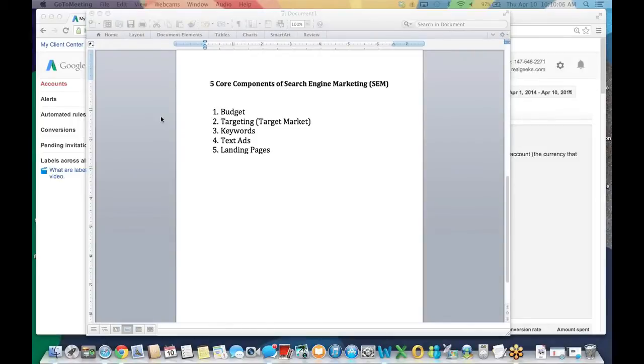Okay, will do. Right, good morning, everyone. Just wanted to, again, introduce myself. My name is Kendra Leary, and I run the Real Leads program over here at Real Geeks. I'm just going to start off by going over these 5 core components of search engine marketing, or SEM, which is Google Adwords program. And these five core components are really what make up a good Google Adwords account.